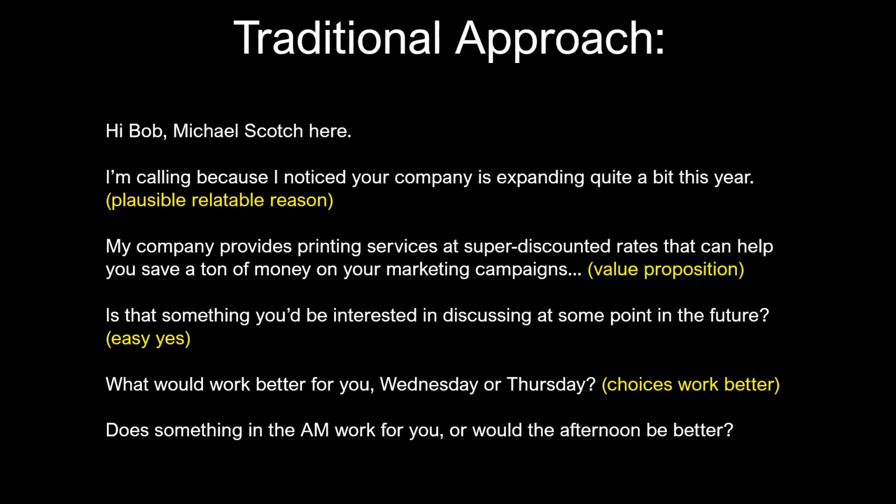Once you do have them agreeing to a specific day that might work, then the next question, same principle applies. Don't say, can I call you at 7? Say, does something in the AM work for you? Or would something in the afternoon be better? Or if you want to get specific, that's fine, but make sure it's specific with more than one option. I could call you around 9, or would something closer to, say, 2 or 3 in the afternoon be better? Okay, give options so that they can choose from, and it's harder for them to say no.